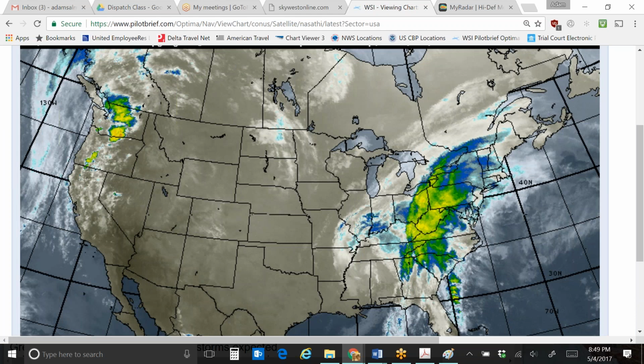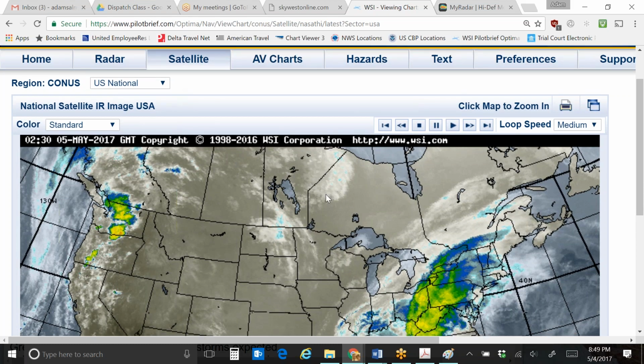The whole state is yellow-green. So anyway, you can see the difference. Most of those apps are showing you this. Some are better than others, but there are some pilots who, when they get on there, this is what they see, and they just think it's really bad, but they don't have access to see what we're really looking at. So anyway, just to give you an idea, the radar is the one that we really care about the most.